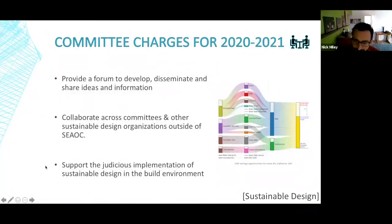Thanks, Gina. Hi, I'm Nick Miley with KPFF in San Francisco. And just talking a little bit more about what we're going into for 2021. I think the big push that we're all fighting for right now is to expand the structural engineering industry's knowledge and understanding of carbon and climate impacts. And the image on the right is from the EC3 tool, which is one of the new pieces of software that's out there to help us understand where we can reduce carbon in our structural designs. And there's just a lot of information to learn about and study.